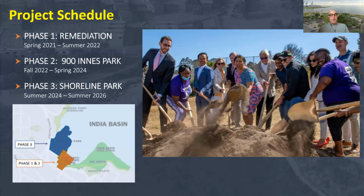Then phase 2, which we started in September, October of last year, is the actual construction, delivering on the design of the park and the park spaces. And I'll give you a few examples of what that entails. We expect to have that completed about a year from now.